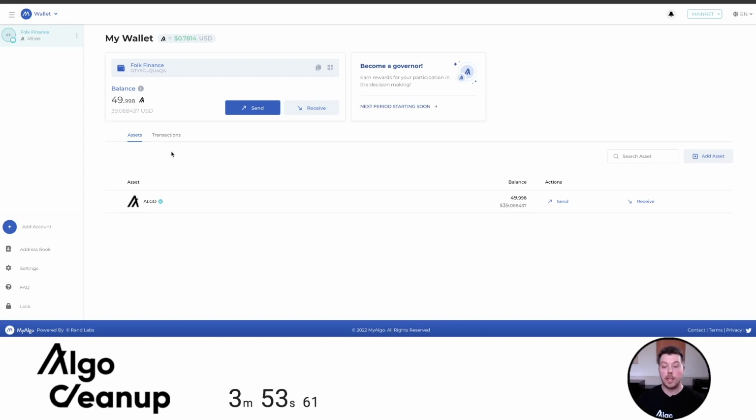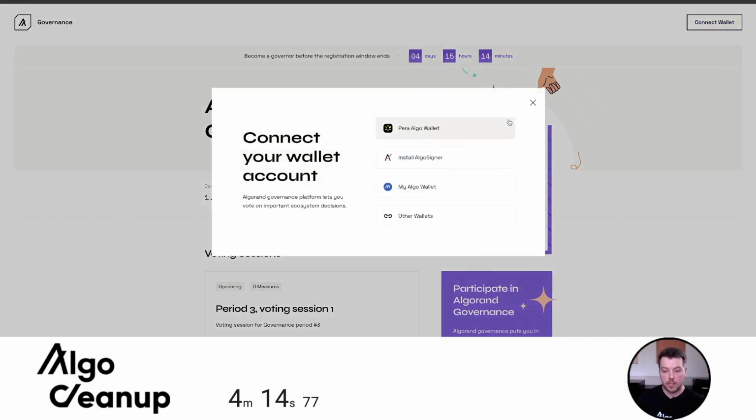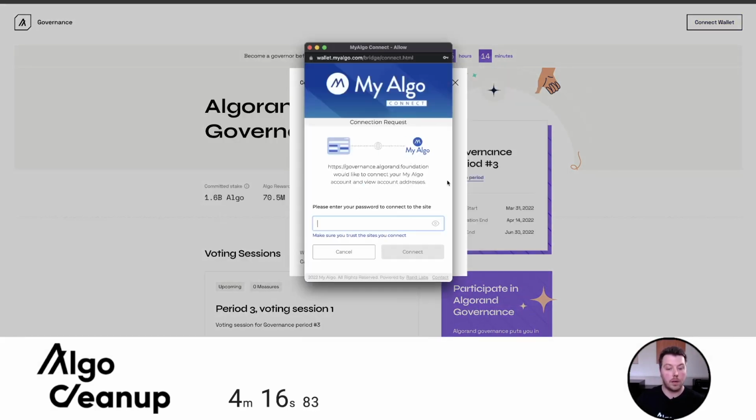So the very next thing I want to do, this is a brand new wallet. Let's go ahead and copy this again. This is our My Algo wallet. Let's go over to Algorand's governance page. So at the top, you can see we are in governance period 3, which is the most recent governance period, and we have to register before April 14th. So let's go ahead and connect that brand new wallet we just set up and we just funded. So I'm going to click on My Algo.